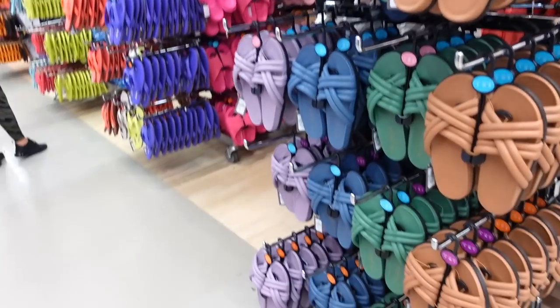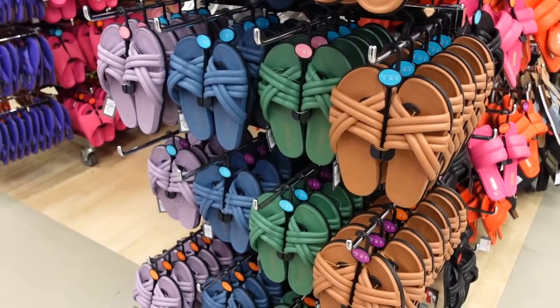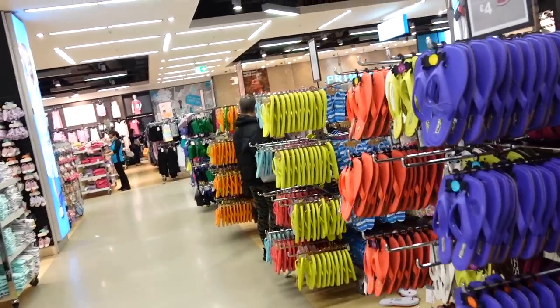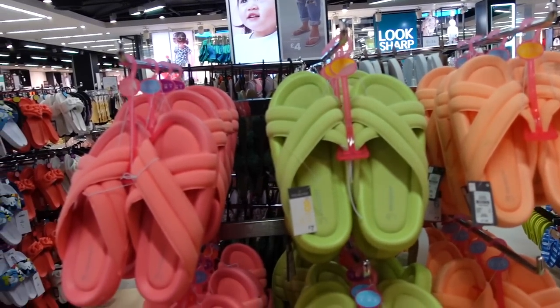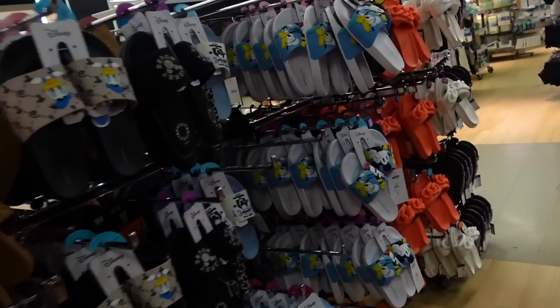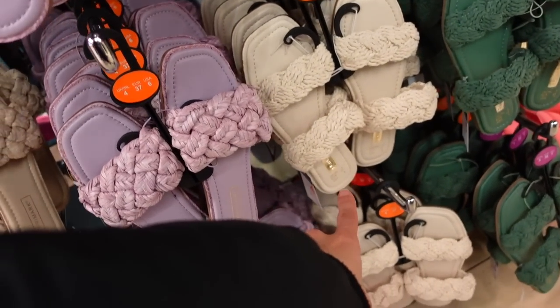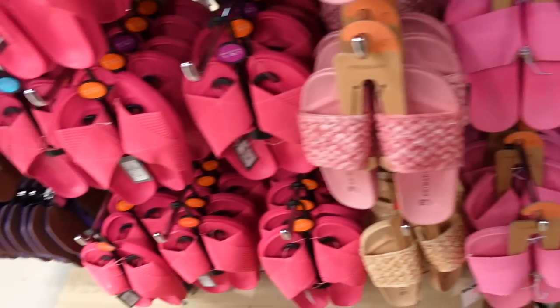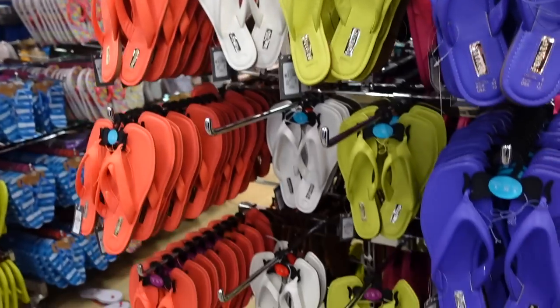Shoe section, obsessed. They always have the best shoes in this one. Look at these, they're lovely. Look, pick whatever color you want, huns. They have it. You name it. Oh, the Crocs. They've even got bright colored ones here. Don't worry about them, £7. And they've got the braided ones here. Oh, look at these. Oh, they're nice, they're a bit of me. Love that. Look at these. Love it, huns. If they're in your one near you, then definitely go get all this.